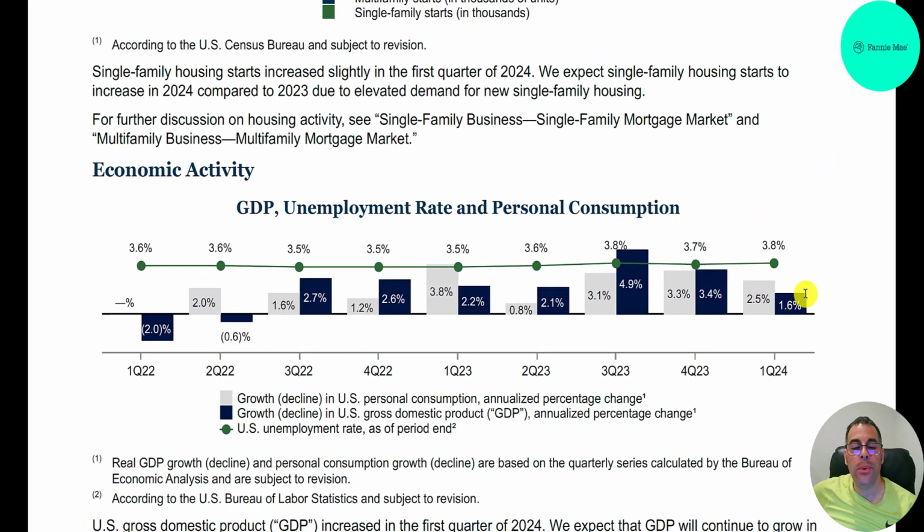GDP growth 1.6% in the first quarter. It grew nearly 5% in the third quarter of 2023, but GDP growth was negative the first 2 quarters of 2022. Remember 2022, that was a rough year. 2023 was great, 2024 is even better. Unemployment's still really low, 3.8%. It is up from 3.6% in the first quarter of 2022.